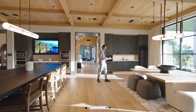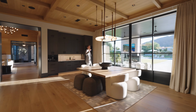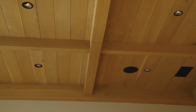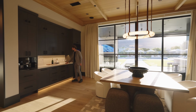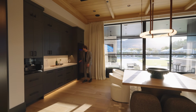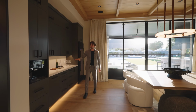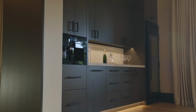gonna be entertaining constantly. Here's the breakfast nook, and I love this circular marble-looking chandelier being held up by this warm leather. I love all the different materials that they're using, all the different textiles, adding that nice warm tone back into the breakfast nook. Another workstation here, decanter, wine, even have a wine fridge and a built-in Miele appliance. And I like these dark brown espresso cabinets that they put in here as well.